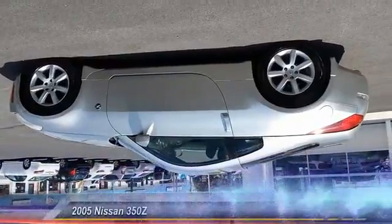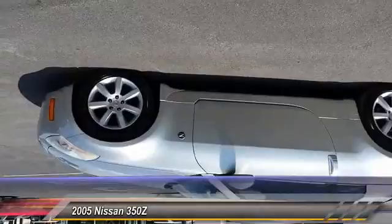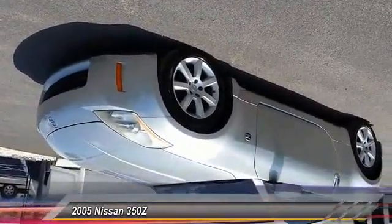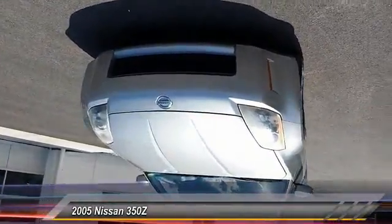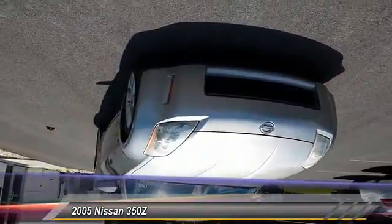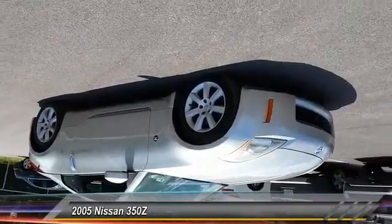The 2005 350Z. All you need to know about the Nissan 350Z is that when it comes to its price and performance quotient, it is a recreation of the segment-busting Datsun 240Z that set the sport car world on its ear in 1970 and is priced below $15,000. This vehicle has less than 45,000 miles.